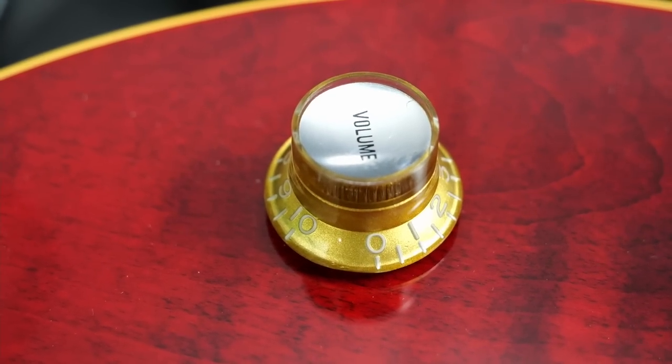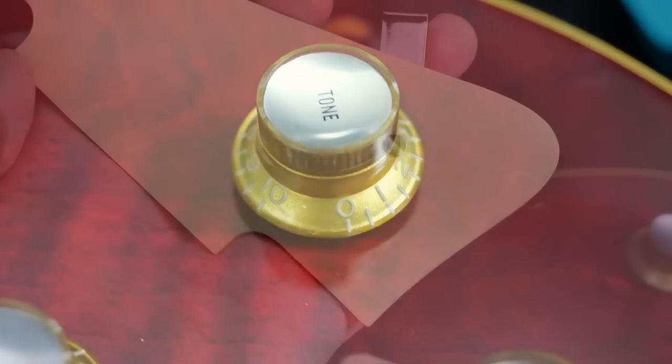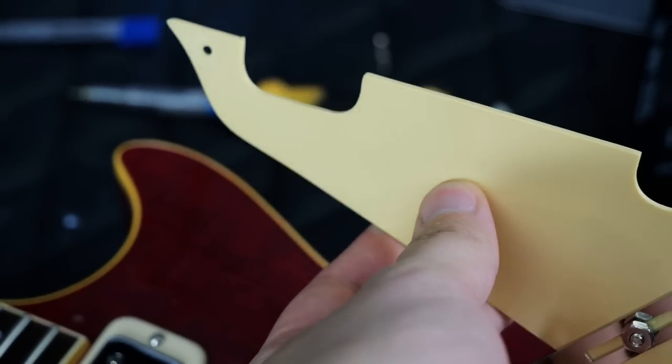Oh, we've got our golden reflector bonnet knobs. They're looking good. We don't have any thumb bleeders on them. Here's a quick look at the pickguard. Nothing too crazy.